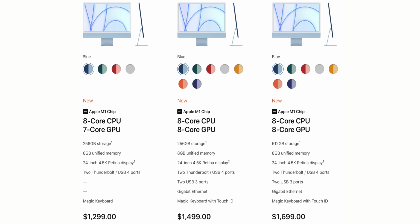On the pricing page, you can see the difference between the models. The base model comes with an 8-core CPU and 7-core GPU, while the others come with an 8-core CPU and an 8-core GPU. They also all come with 8GB of memory, with 256GB of SSD being the standard, but you can upgrade the SSD and you can upgrade the RAM as well. You can upgrade the RAM up to 16GB. Unfortunately, it doesn't go any higher than that.